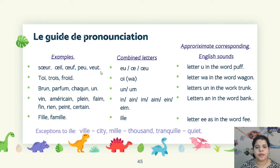Moving on to the letters O and I, which are pronounced as "wa" in French, like the word wagon, like toi, froid.